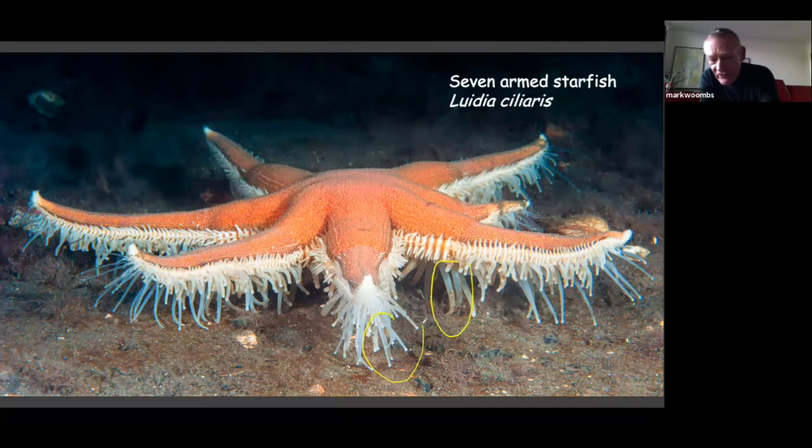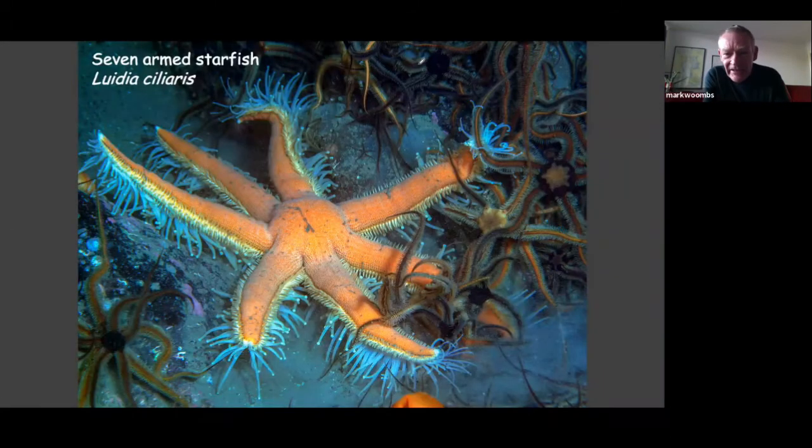Their favourite food are brittle stars. And here you can see black brittle stars surrounding this seven-armed starfish. And this is running after them. And these are all trying to run away. They're vaguely bioluminescent, which is actually telling it that we're going to release a toxin and you're not going to like it when we release this toxin. But the starfish doesn't care. It still eats them, still catches them. So this is one of its favourite foods.